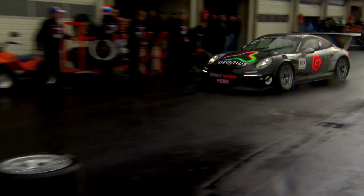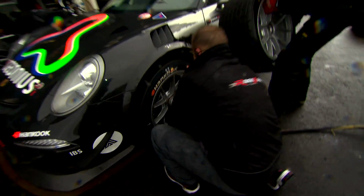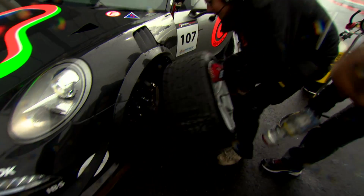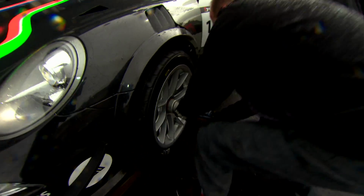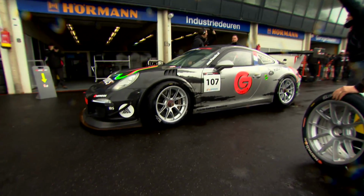The team have been practicing tyre changes since Thursday. They've scrubbed in their wets. This is exactly what they were hoping for. A clockwork pit stop and perfect wet weather tyres.